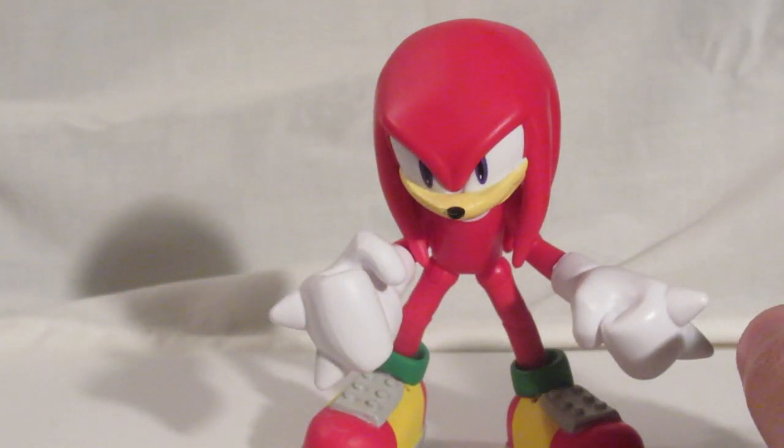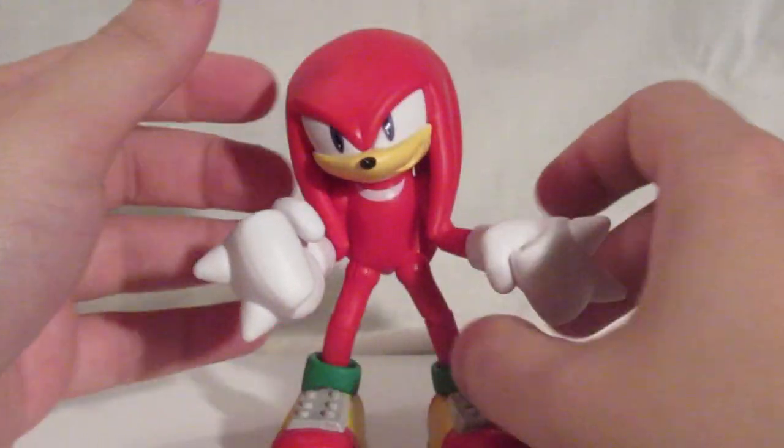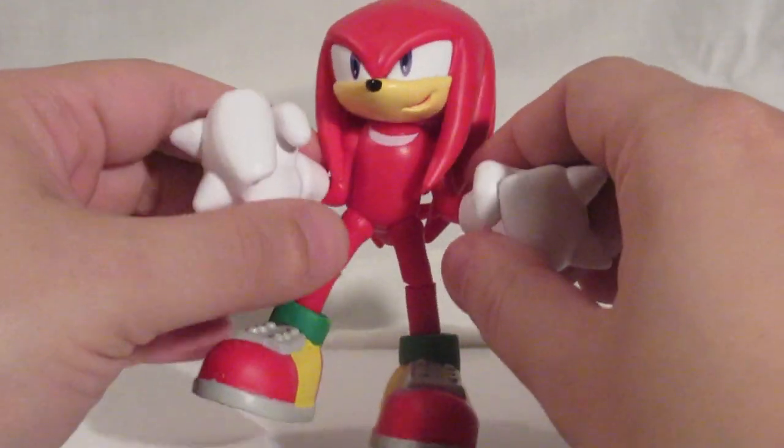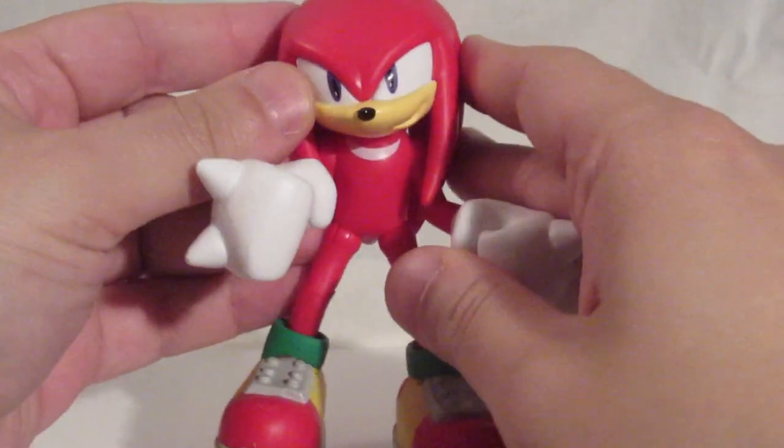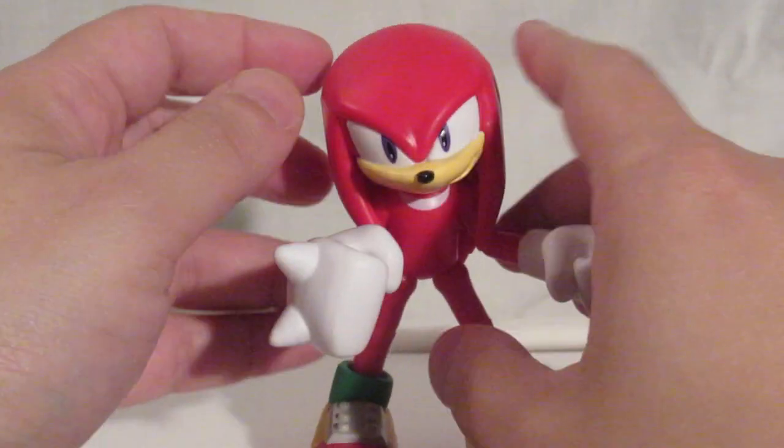But enough about the accessory. Now we can actually talk about Knuckles. And I think so far this might be the weakest release. Okay, so this is where pre-assumed posing is really hurting it.